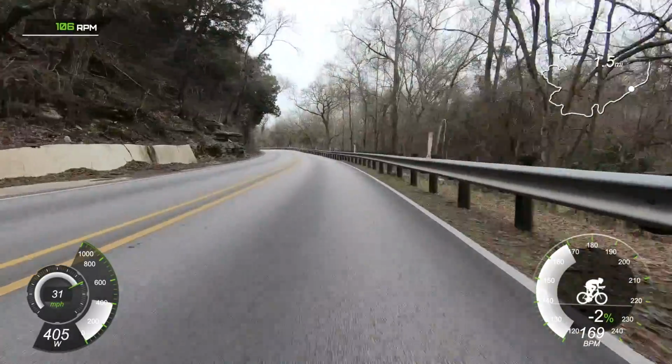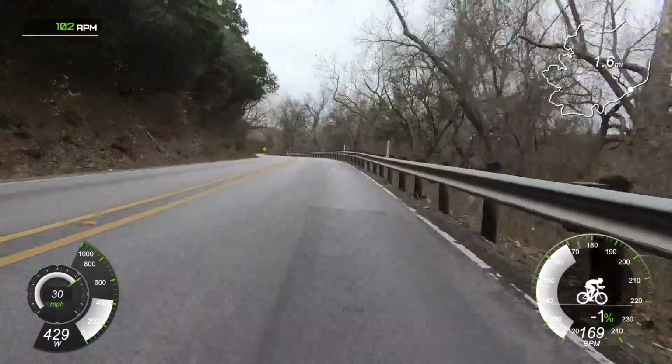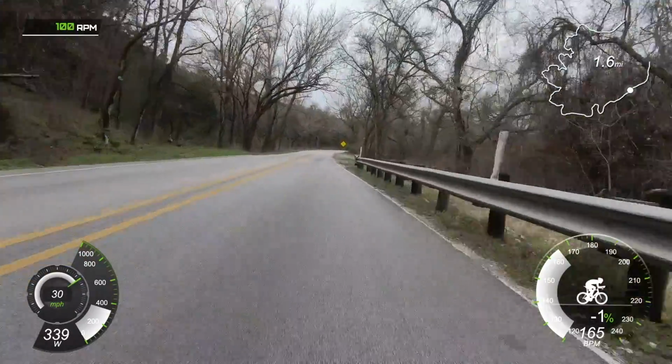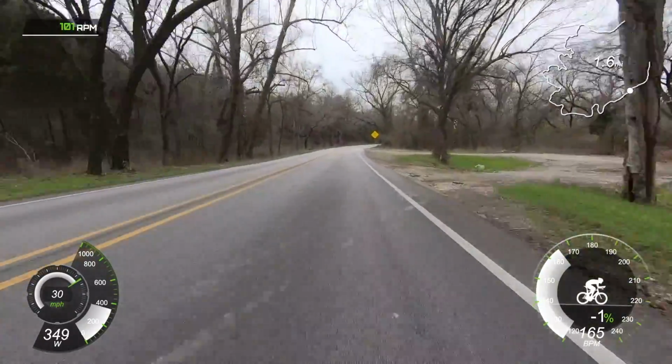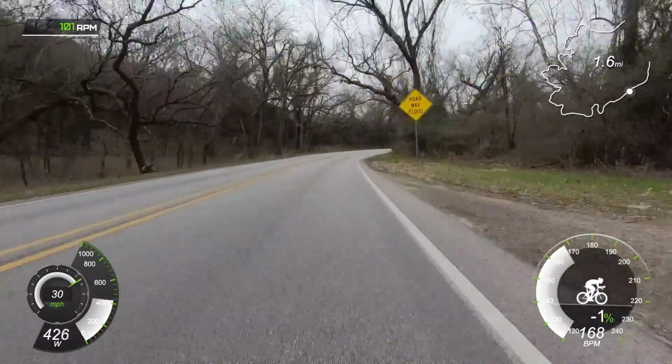Occasionally, as you see here, hopping up a little hotter just to keep the speed up or keep momentum into some rollers. And I'm trying to keep my heart rate between 165 and 175. If I start to get over 175, I'm getting into lactate threshold and starting to burn matches, and I don't want that kind of a workout.